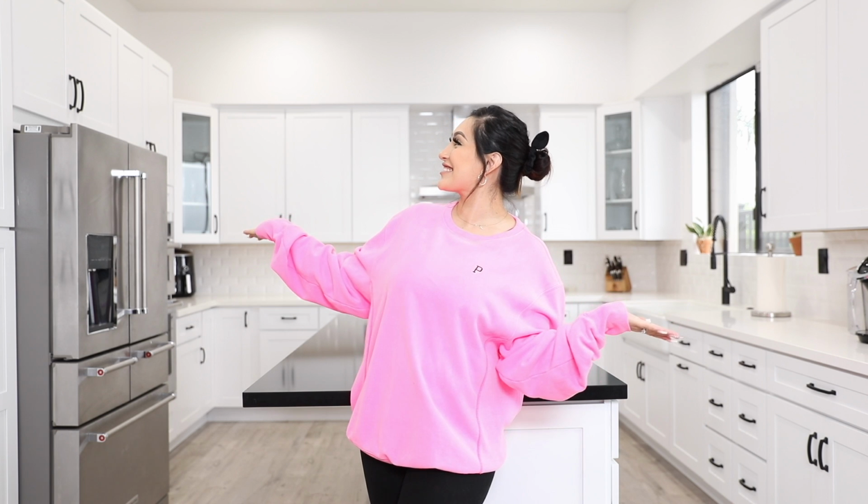So as you guys can see, I am finally doing my kitchen tour. This is going to be more of an empty kitchen tour, if that makes sense, because I still need to decorate it. I still need to get some bar stools and little things like that. So it's not complete, but at least you guys will now get the idea of what my kitchen is like now. It's obviously 100% completely changed.